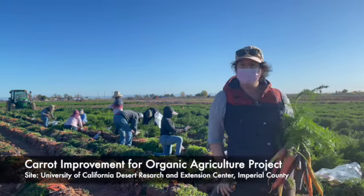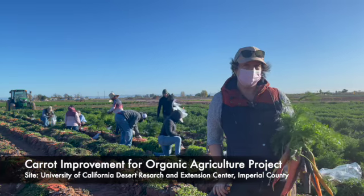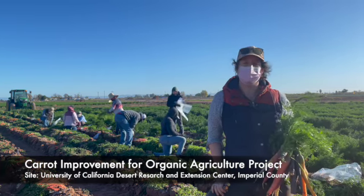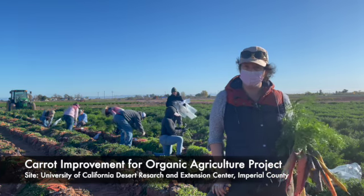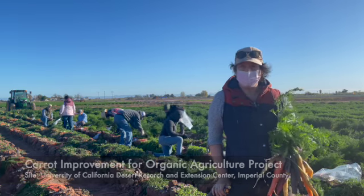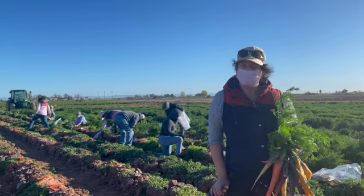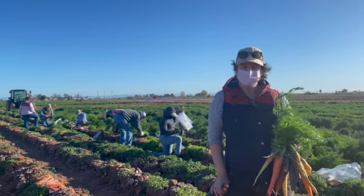So this is a project that we have been working on for about 8 years, I believe, and it's a project that's funded through our government. So they give us money to do this work and to look for carrots and breed new carrots that will be nutritious and delicious for our farmers to grow.